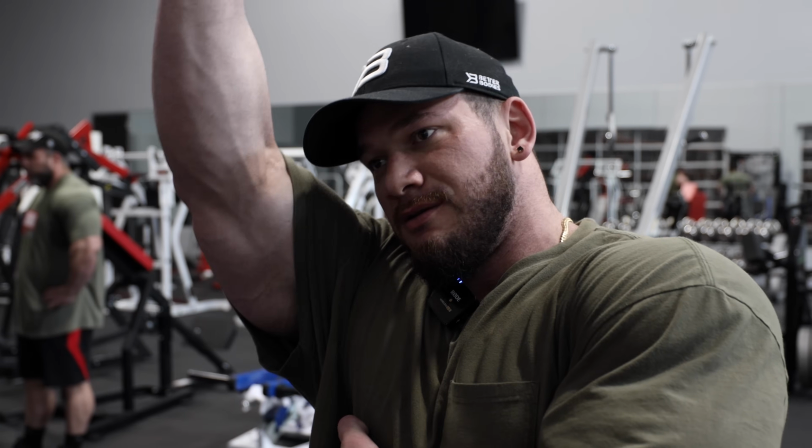So, we start here, really working on that shortened position, and then from here we'll go to the Nautilus pull down, the one-arm Nautilus, and really be training out of that lengthened position. So I love these, puts a lot of blood in my lats, really wakes everything up, and then, like I said, it's a great opportunity to get some work in and some fatigue in while not really doing anything to your energy level.